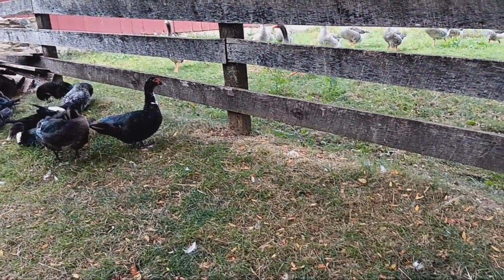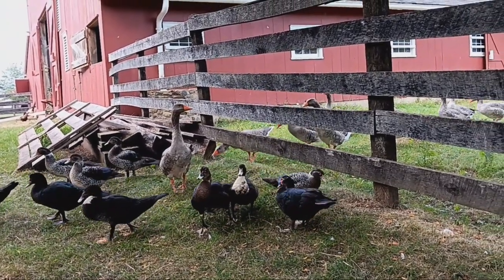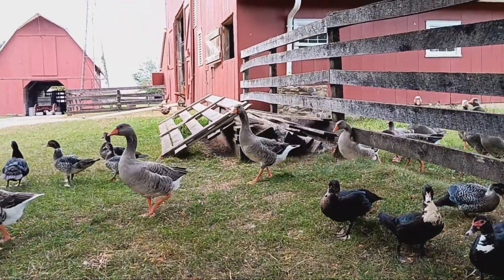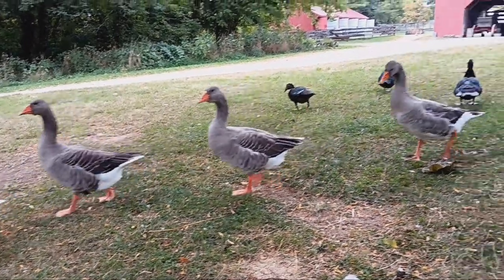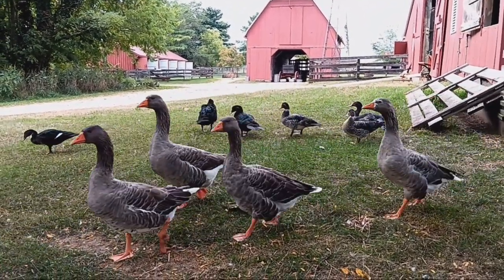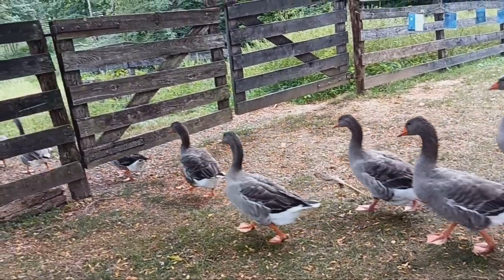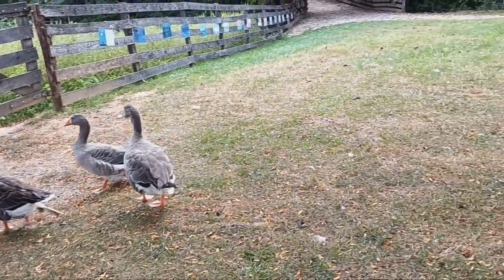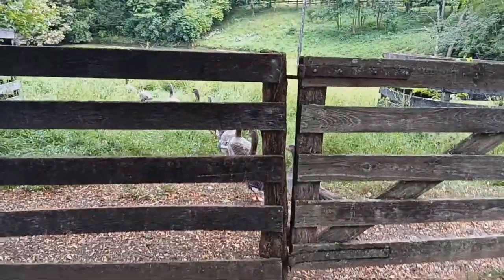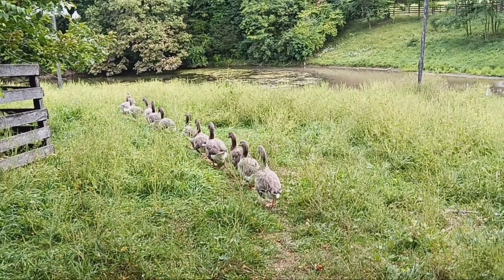Are they going underneath the fence there, if they can get under there, or what? Let's see how they get under. They're going to bully the ducks. I don't have no food still, guys. I still have no food. There's a little pond down there. I bet you they're going down to the water. See a pond right there? Yep, that's what they're doing. They're heading to the water.